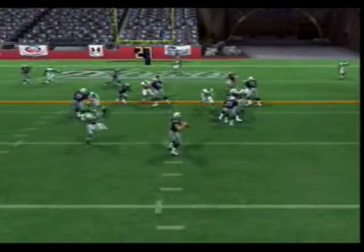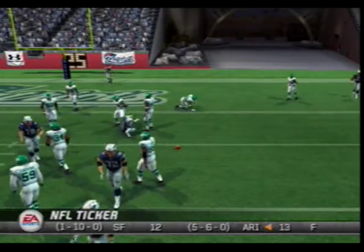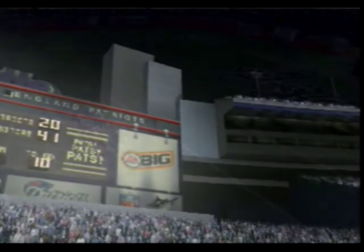There's no question they're trying to convert here on fourth down. Gets the pass off. Incomplete pass. Didn't get the first down they needed, John. They need to try to get something going, even if it means gambling on fourth down.